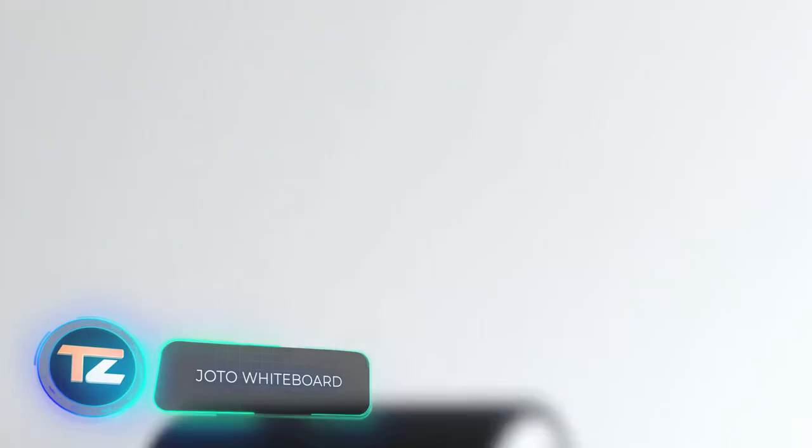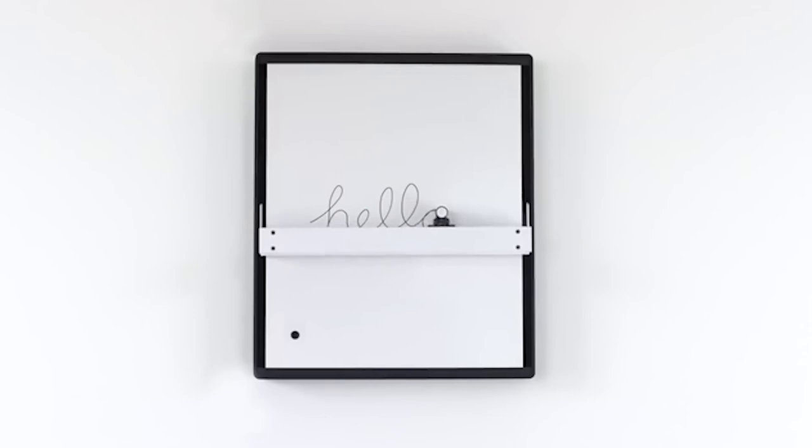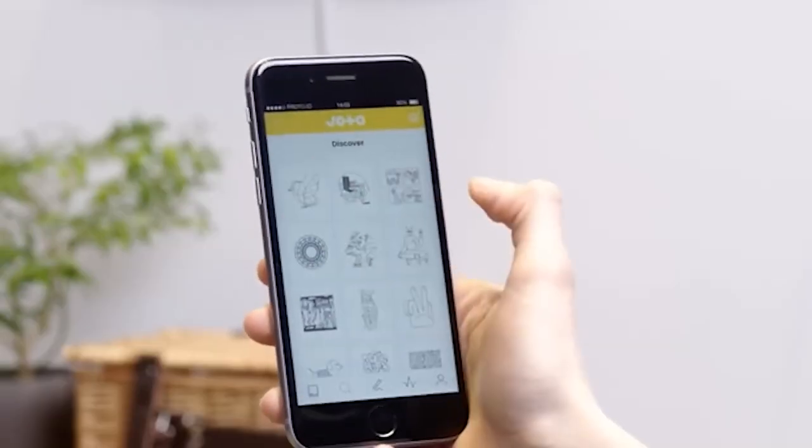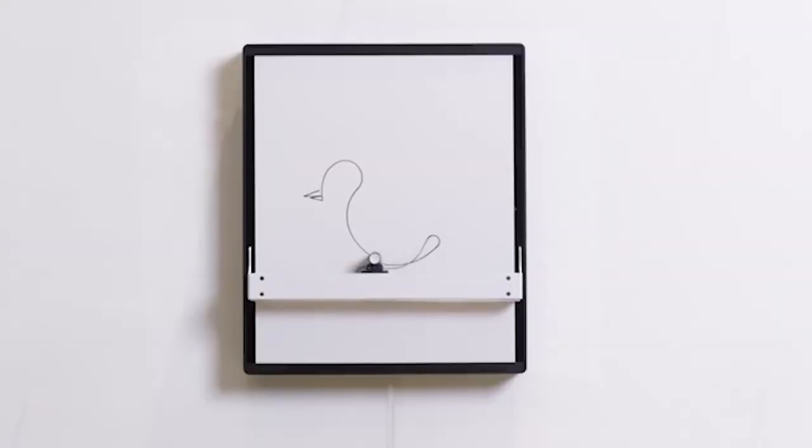This whiteboard would fit in anywhere, whether at home or in the office. Check out how ingenious the idea is. The manufacturers took an ordinary whiteboard and added the function of receiving and drawing sketches via Wi-Fi.